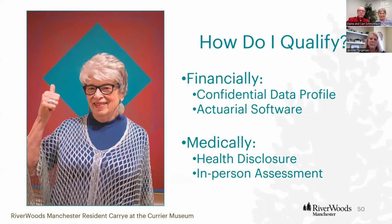Medically, you have about a half-hour visit with our nurse practitioner. She looks at cognitive, balance, functional, and your overall ability to live safely for a couple of years in independent living.